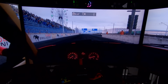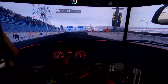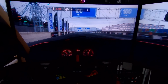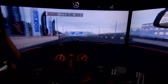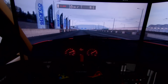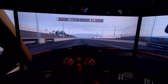Right, the Ferrari 512 Testarossa. This should be quick, but again, it's going to be difficult to get this one off the line. I think this is as good as we're going to get it. We're racing another one here. He's got the lead just. We're not pulling it back. 23.2, 247.